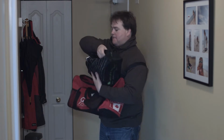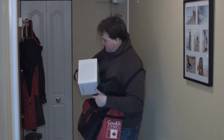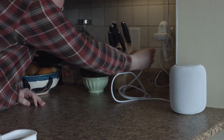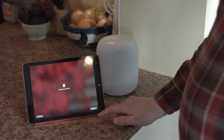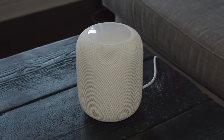If you don't get busted for bootlegging the Apple HomePod across the border, setting it up is no problem. Plug it in and follow the normal instructions to set it up using an iPhone or an iPad. Just bring your device close to the HomePod and it will detect its presence and begin setup automatically. But not all of HomePod's features seem to work in Canada. It's sort of hit and miss.